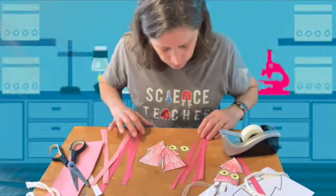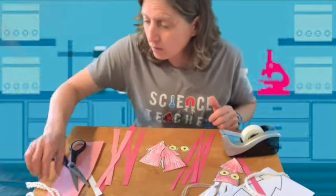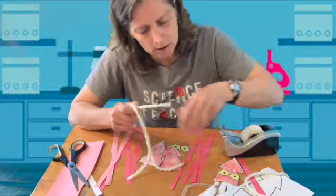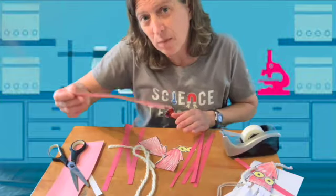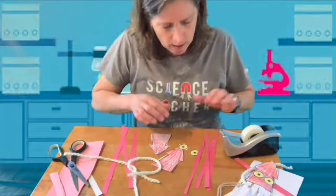Okay, I cut out 8 of the dark pink and then 2 of the light pink. That's my 10. But I also remembered I had some string that I had gotten to be tentacles, because here I also did that too. So I have a choice. I think I'll use the string instead. So I could keep these as my feeding tentacles, or I could just use these. All right, so the next step is to get some tape.